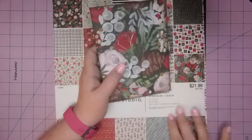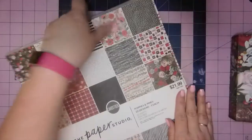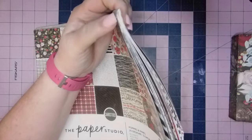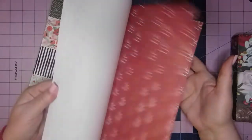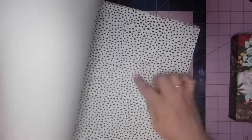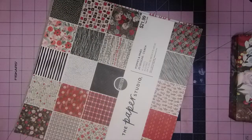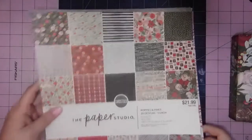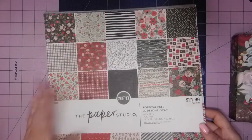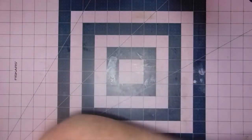The paper collection I have used is the Poppies and Pines, and I'm doing really well. Look at this. I've used over half of it. So I still have a ton left, but a lot of these can be used with other kits because they're not necessarily the polka dots, the stripes, you know, I don't know why that's in there. They can be used with other collections, the plaids. So anyway, I'm trying to use up as much as I can. So that's what I've been working on. I hope there's not too much of a glare here for you.